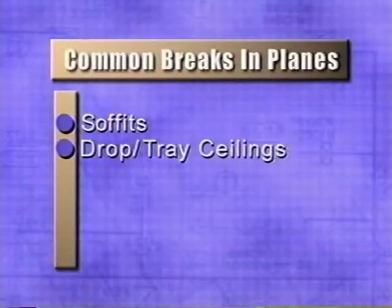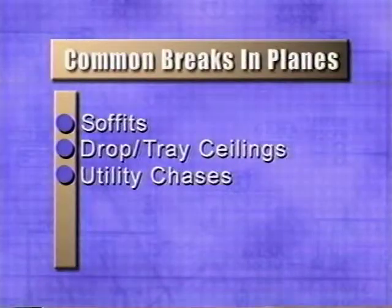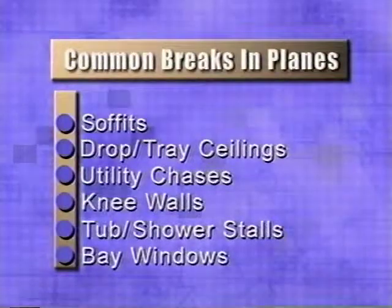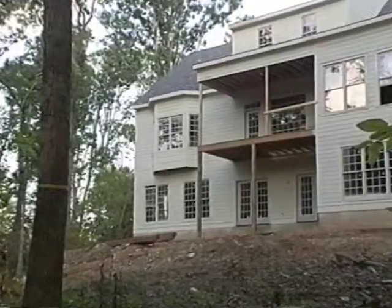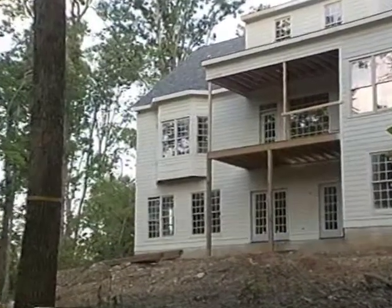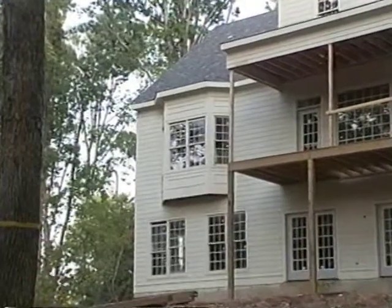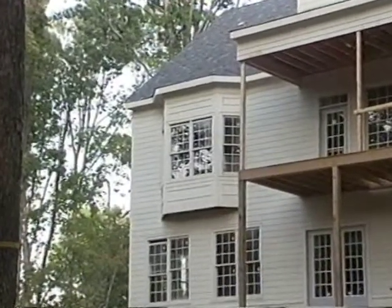Common examples of these breaks are soffits, dropped or tray ceilings, utility chases, knee walls, tub and shower stalls, and bay windows. Let's look at a few. This is a typical bay window in new construction. It provides a good example of how a break in the building plane, in this case a wall, opens up a house to air leaks.